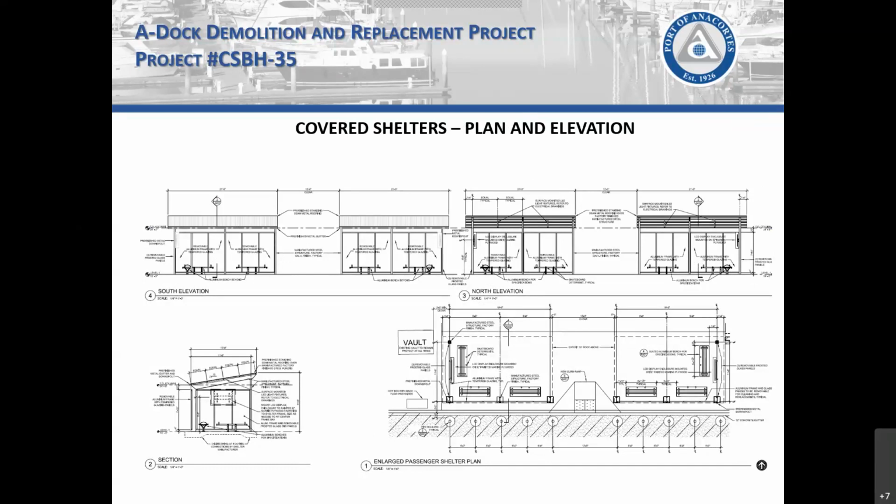The architectural scope also includes two fabricated covered shelters. The basis of design here is a 12-foot by 20-foot steel structure by DuoGuard Industries. Each of the shelters will be enclosed on two sides by removable panels of safety glass. The end panels are to be frosted. The roof covering is pre-finished, standing seam metal.